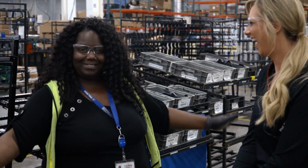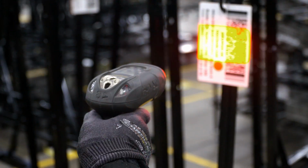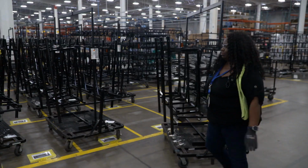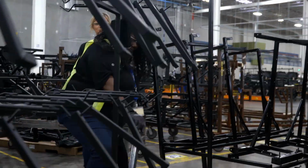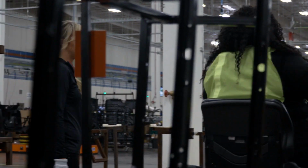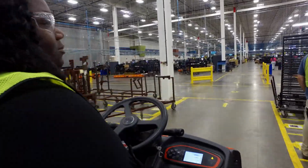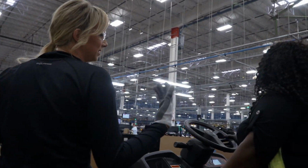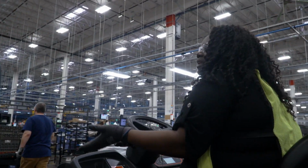At Polaris. Here's your scanner. Thank you. Self-checkout. Shop till you drop. This is a little different than our normal type of shopping, right? But we'll take it. Well, look, that's why I do my job so well, because I love to shop.